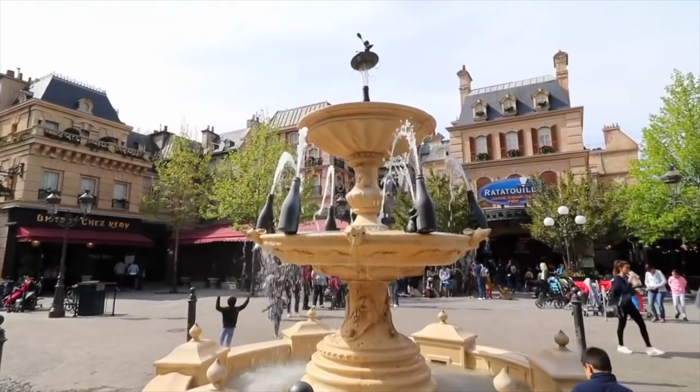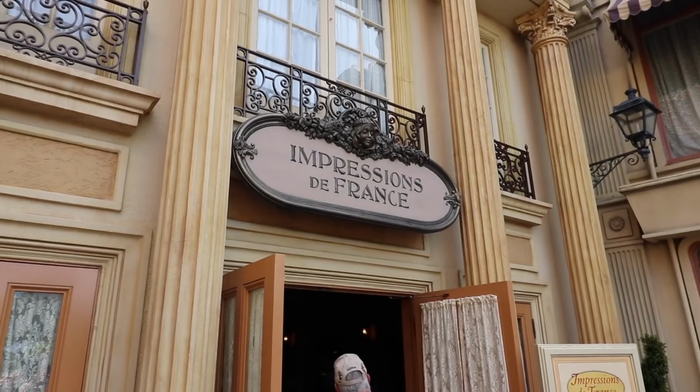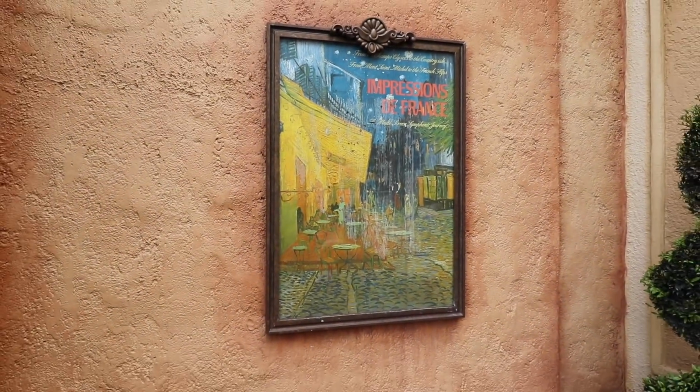Now, by now, most people have heard of the Ratatouille ride coming to France at Epcot. From everything I've seen so far, by and large, it looks like it's gonna be pretty much the same as the Ratatouille ride we visit in Disneyland Paris. They're also getting a new creperie restaurant, La Creperie de Paris, and apparently joining but not replacing the Impressions de France film will be a Beauty and the Beast sing-along.